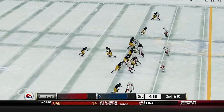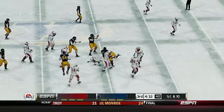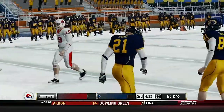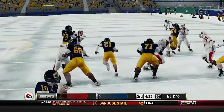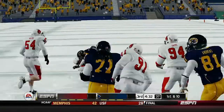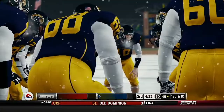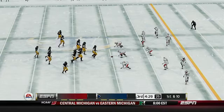Midfield. Good tackle there in space. I like how efficient the offense looked on that play. Everybody knew their assignment, and it all came together for a nice run. We've got a first and 10. Ball on the 45.